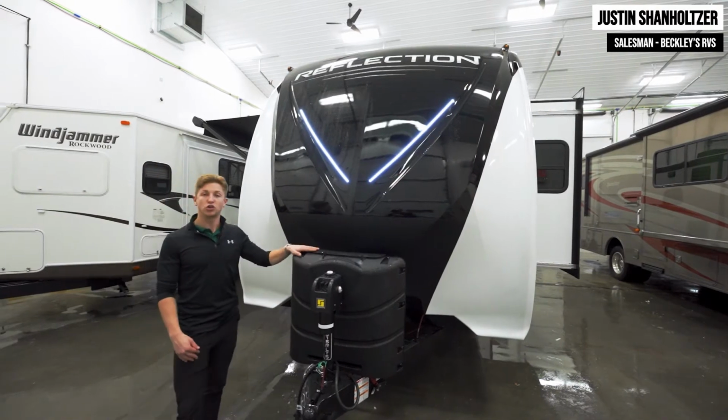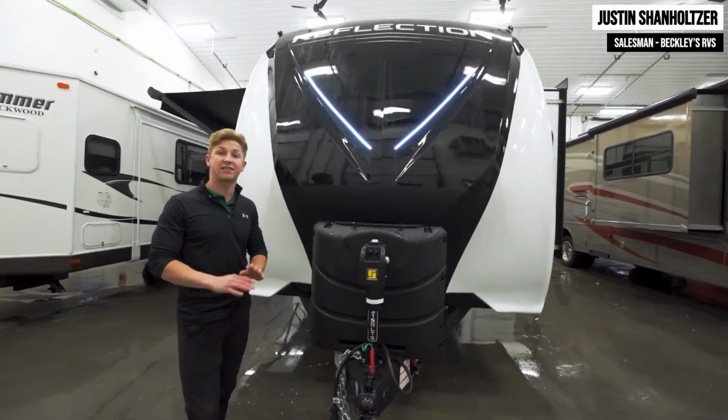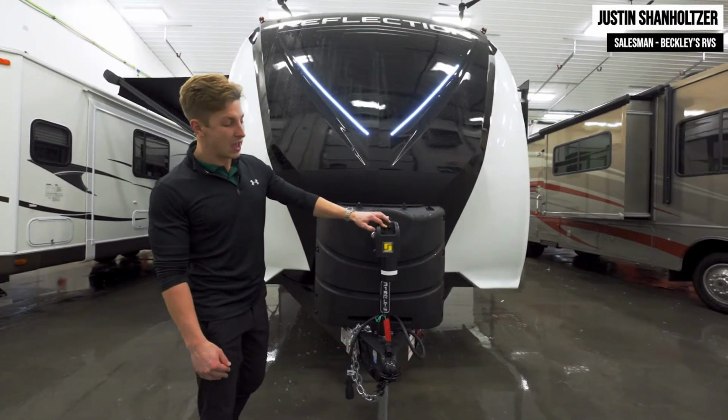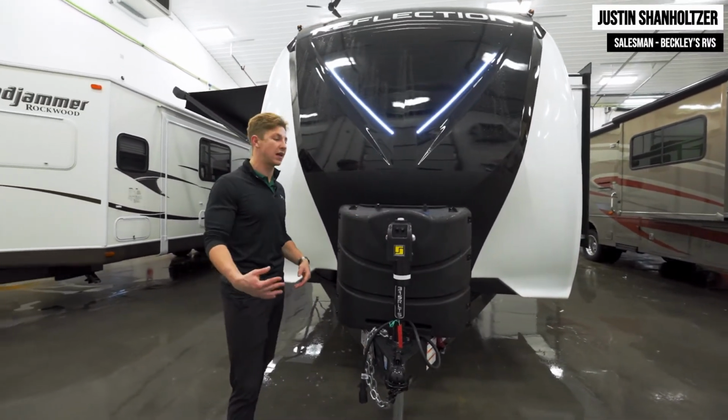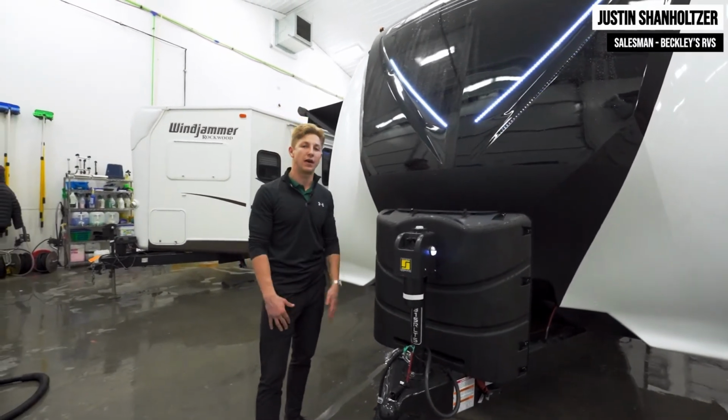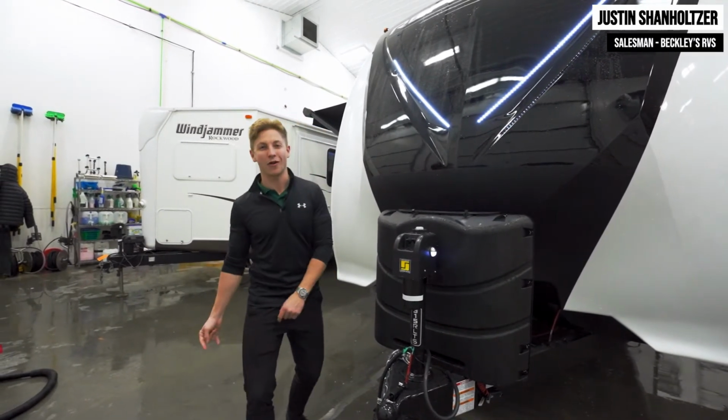Other than that, we've got two 30-pound propane bottles up front, standard from the factory. And then lastly, they give you a power tongue jack where you can raise this thing up or down, along with some exterior LED lights for when we're hooking up. So otherwise, guys, we're going to make our way inside.